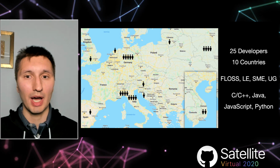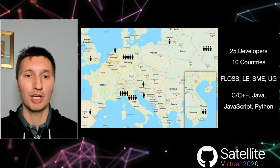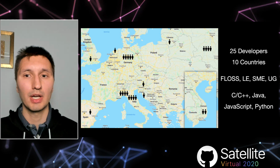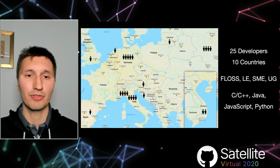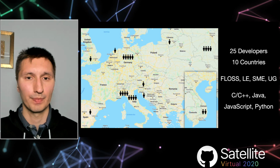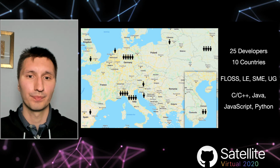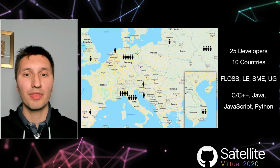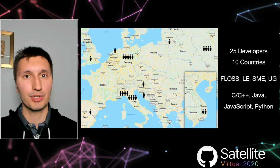These developers are involved in development of desktop, mobile, web, and embedded applications. They work in large or small and medium enterprises, lead user groups, and actively contribute to or even lead large free libre open source projects. They develop in C, C++, Java, JavaScript, and Python. Together with these developers, we discussed the dependency management process from every possible angle.